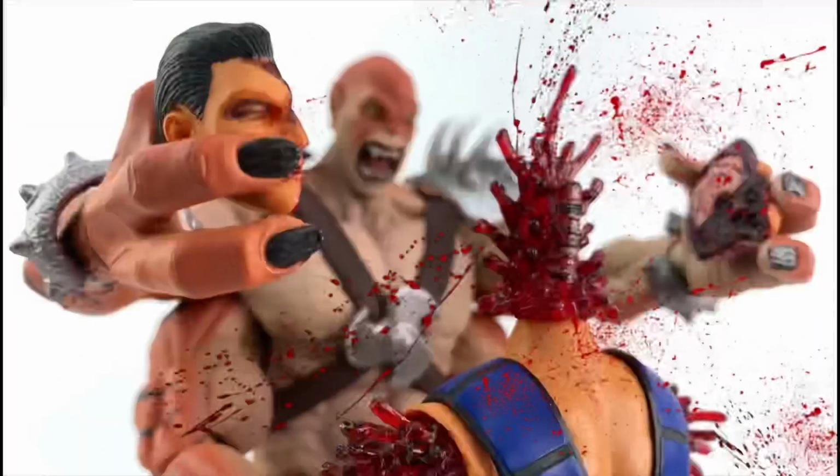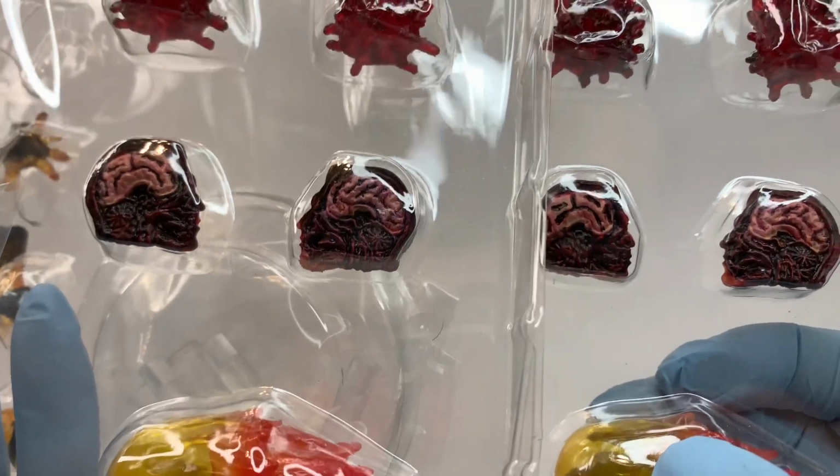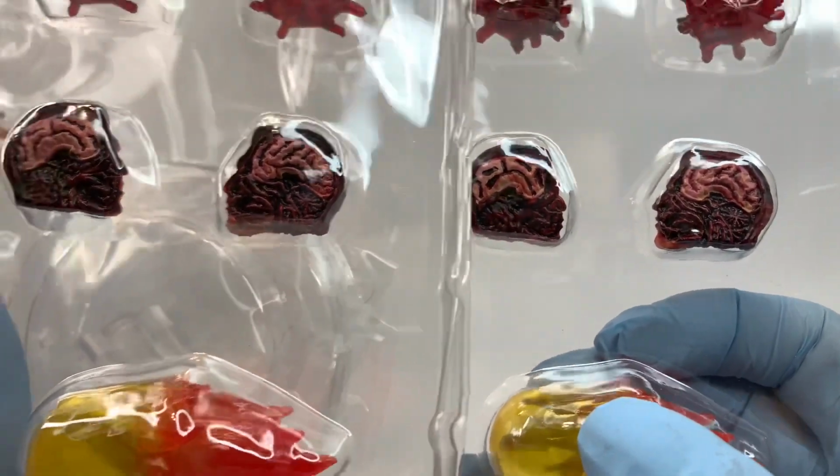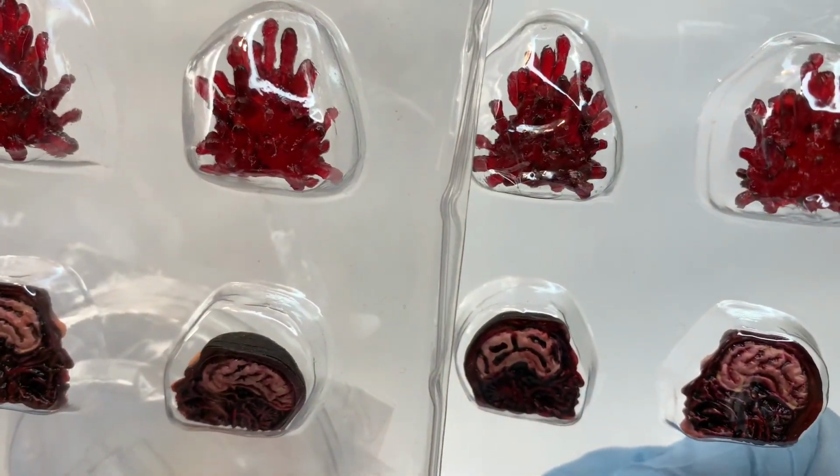The more the merrier. You can rip arms off and rip heads off and make it appear as if blood is splattering. And I like that a lot. There's not much difference in paint between the two brains and the blood effects. They look pretty similar, pretty close.